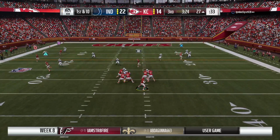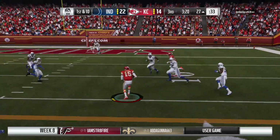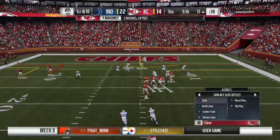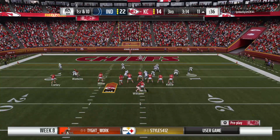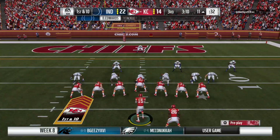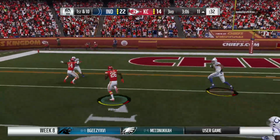Now Mahomes, escaping the pressure right. Another nice gain, 16 yards there and a first down again. Looks to me, partner, like he's learned a little bit because earlier in the game, I think he was trying to force a lot of throws into his windows that just weren't open. Yeah, the interceptions had plagued him, especially his second.